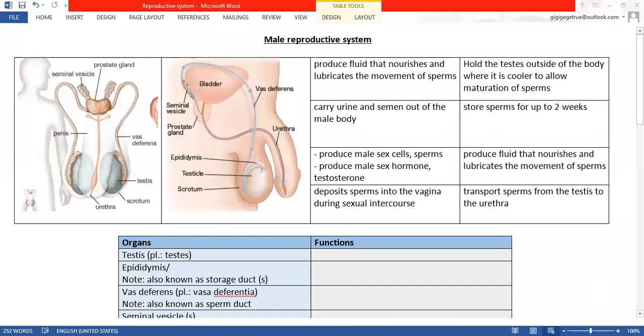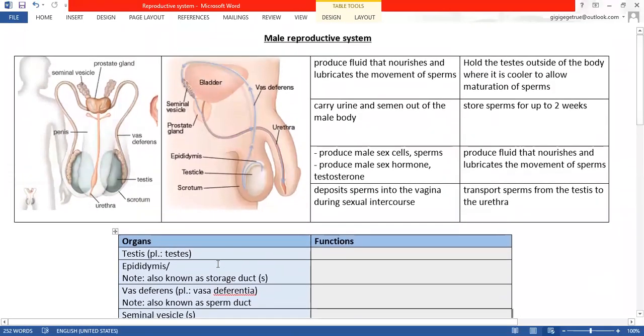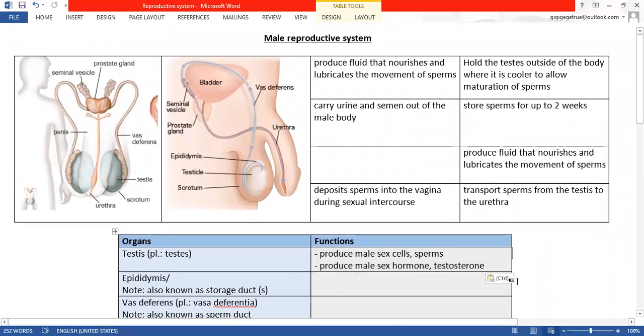Okay, so let's recall the testis. Remember, the testis is there to produce male sex cells, sperm, and also to produce male sex hormone, testosterone. So we drag it and drop it over here. Epididymis, also known as the storage duct, is there to store the sperm for up to 2 weeks. After 2 weeks, the sperm is no longer viable, so it will expire. A new batch of sperm will replace it. Don't worry, you are producing sperm 24/7, every second of your life.